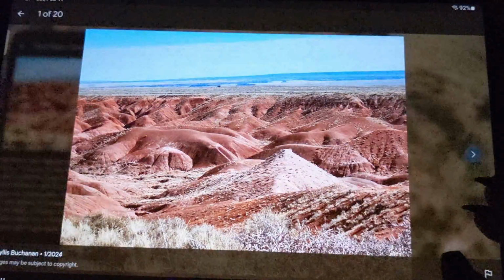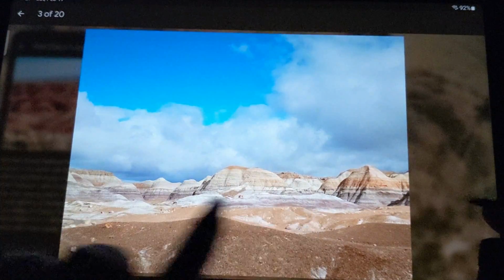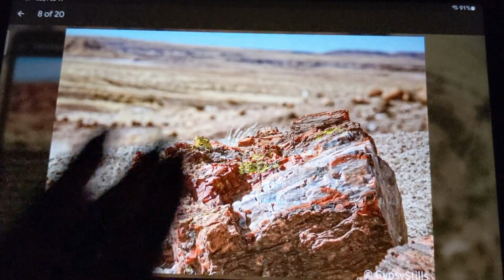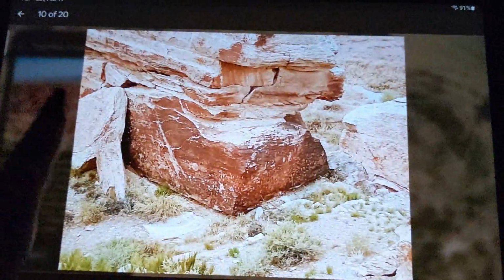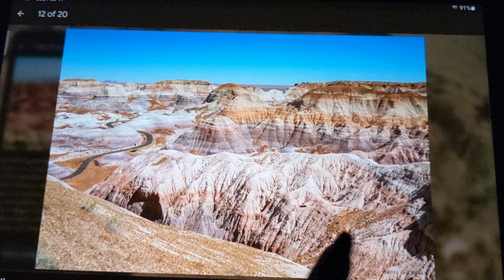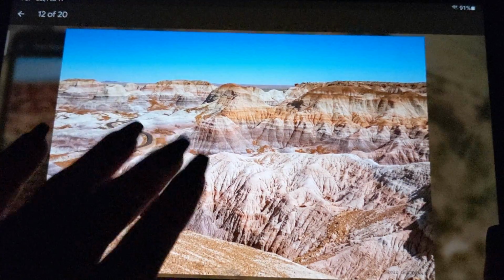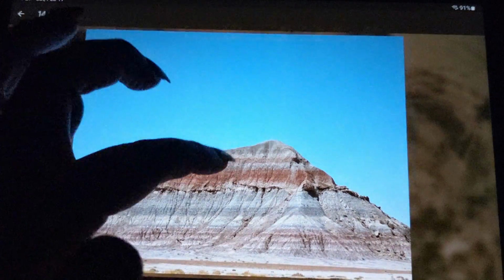Here's the Petrified Forest, where you can see some of the painted hills in a minute. Look at these. There's a better picture here. Oh, it's a beautiful sunset. There's some petrified wood right here. So it has been fossilized. It's turned into a rock. Some dinosaurs as well, of course. And let's see, here we go. The beautiful stripes in these rocks here, showing not only the layers that have been slowly exposed by erosion and wind, but the composition of the rock. Very fascinating. Look how beautiful those stripes.